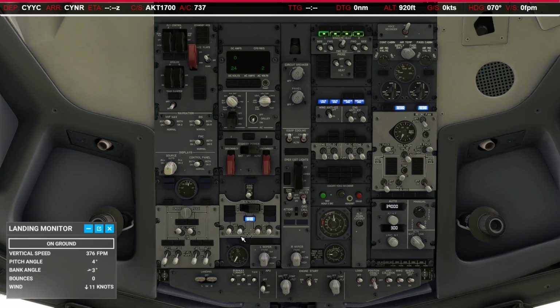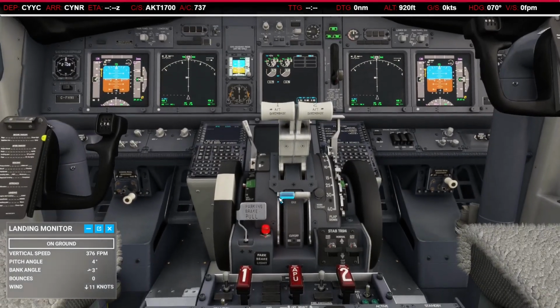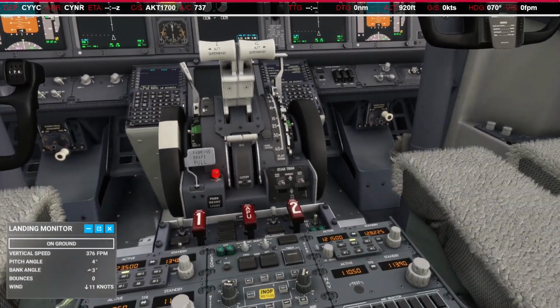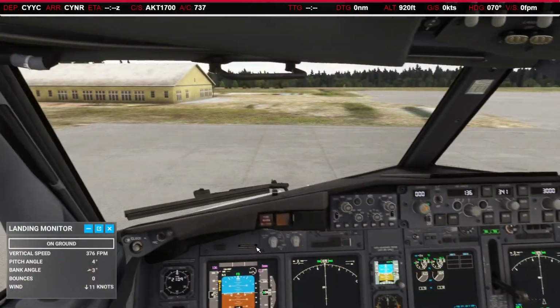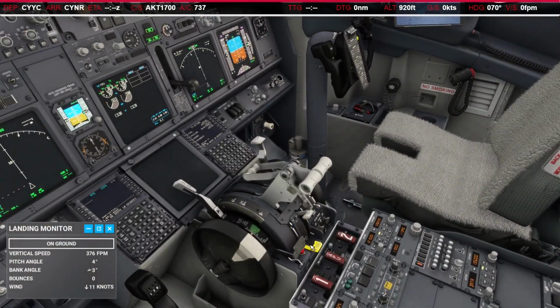Alright, so we now have that. And then we can... Do I have the parking brake on? I think I do. Yes, I do. Alright. So we'll power these down. Okay, post-flight. Please remember to submit your flight. Okay. So, I guess I will hit submit flight.